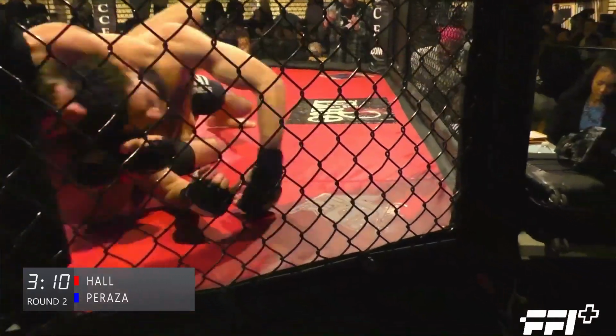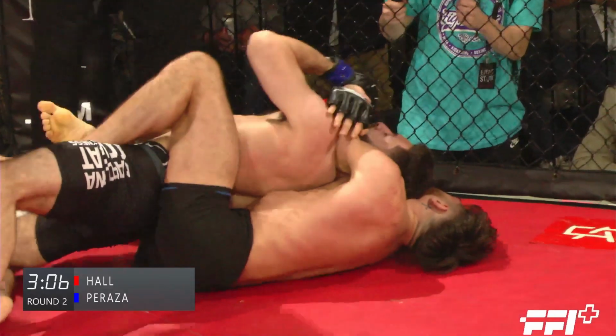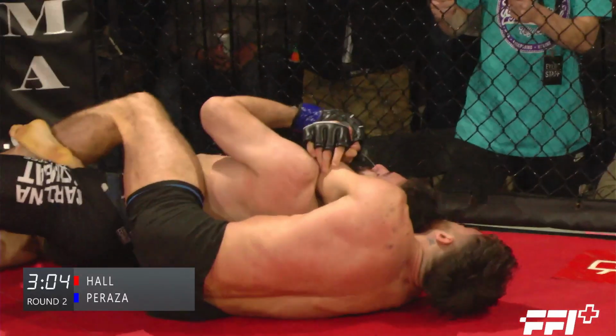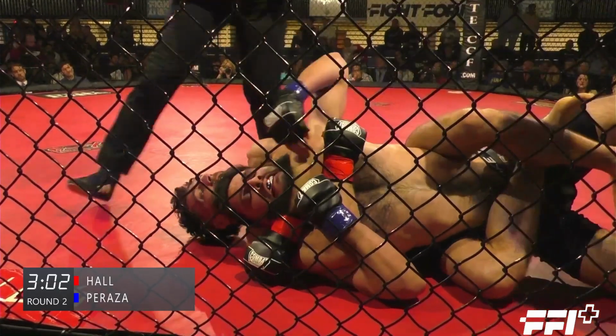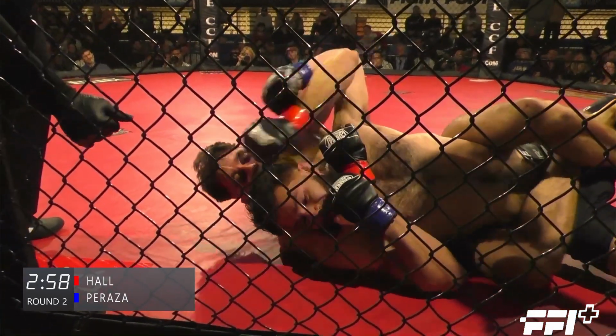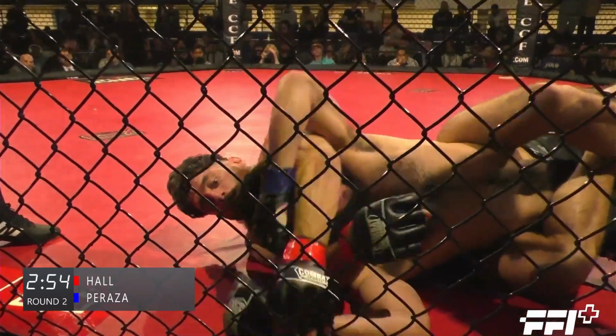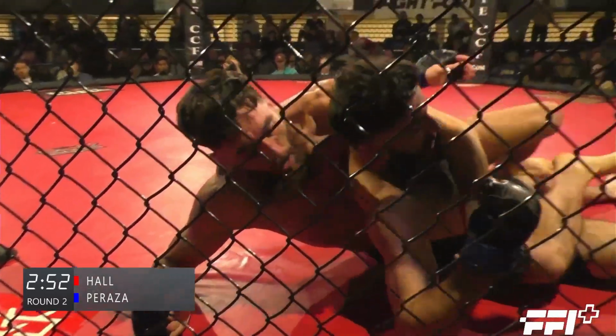Oh, Peraza is in trouble. Oh, gosh, the stakes. Michael Hall lost to this man years ago as an amateur, and now he is on his back, and he's been beating him for the better part of the round. He's going to switch to a short choke right here. He's going to try to windshield wiper over, but KP's doing a good job of getting his back to the mat here.